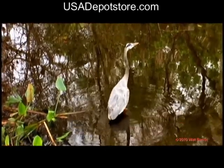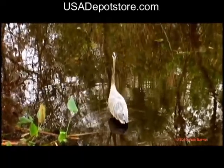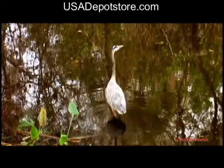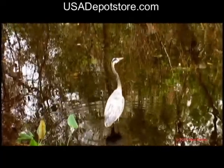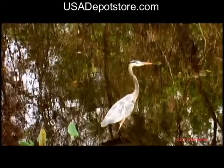The great blue heron is found just about everywhere you can look in the Everglades. They have to be careful. They could be snapped up by an alligator in a second.